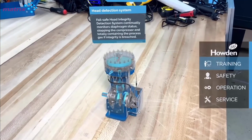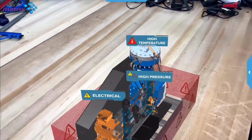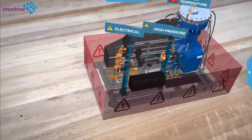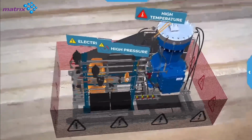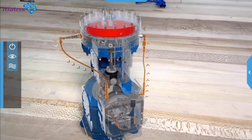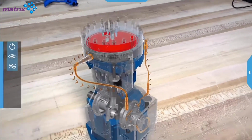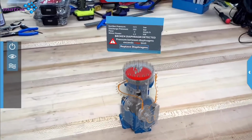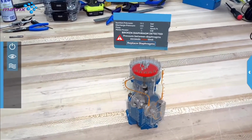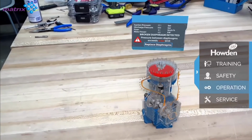To fix the diaphragm compressor, we can prepare by reviewing related training, safety instructions, and simulations while simultaneously working. And with the ability to explode components, we can see inside for part names and IDs to ensure replacement parts are ordered accurately. Once the tech understands how the compressor works, they can walk through AR 3D digital instructions overlaid on the real-world compressor to fix the asset.